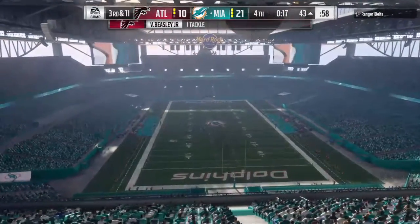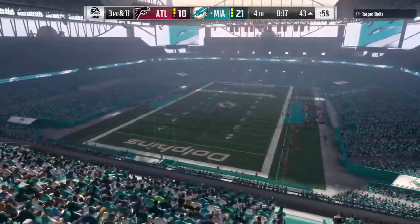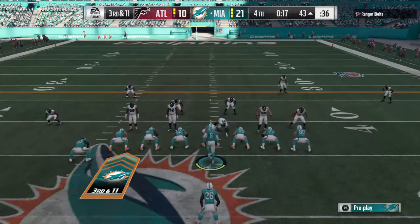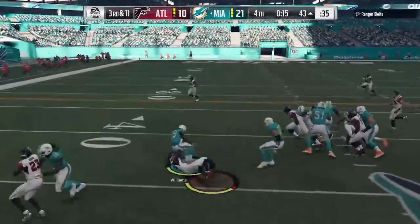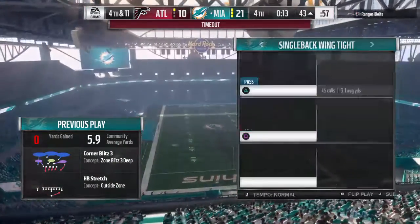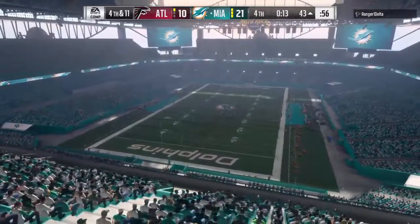And now a timeout defensively by the Falcons. It's just their first. They've got 2 more to use here in the final stages. We've got a 3rd and 11. Now Williams running left. No gain there on the play, and that's going to leave them with a 4th down. And the Falcons going to use another timeout. That'll leave them with just 1 remaining in this 4th quarter of play.